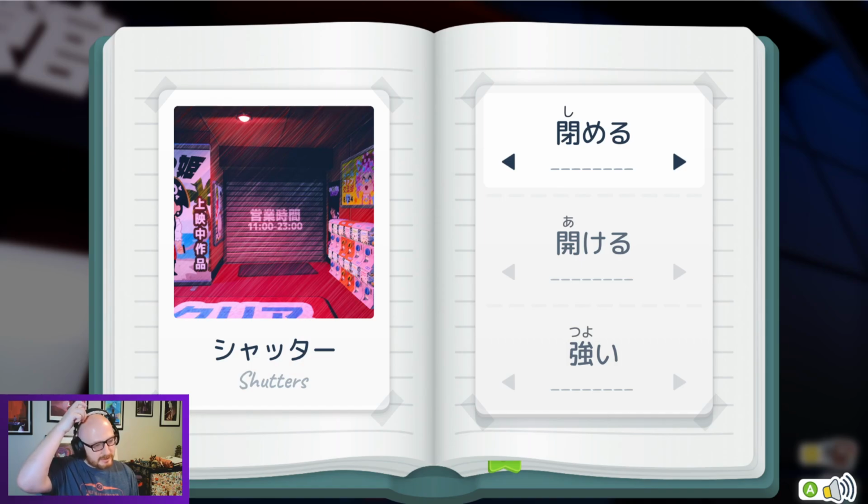Our first word is shutta. Hey, they're shutters. What do you do with shutters? Well, at some points you have to akeru the shutters. So, akemasu, akemashita. I opened the shutters. Akeru is to open. And if you open something, you gotta shimeru, close it. So shimeru is to close.